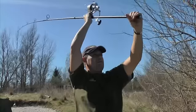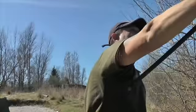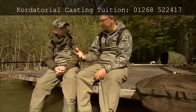And practice. Absolutely. You watch people like Mark, who's cast and cast and cast. He doesn't seem to put any effort in, yet it goes miles. And I would say if anybody wanted to cast further, going out with a tutor who teaches you how to cast will get you miles further than you'd ever get on your own. He's worth his weight in gold. He put 30 yards on your cast, didn't he?